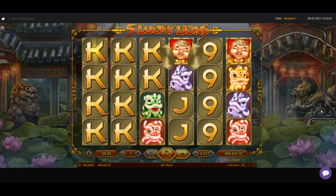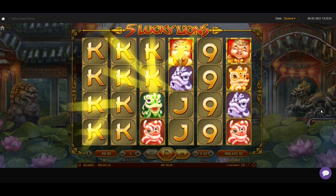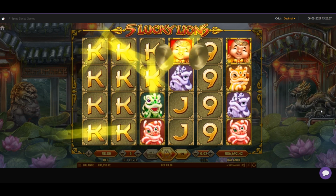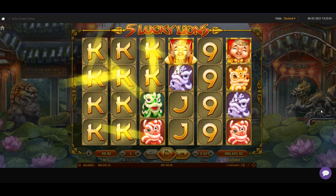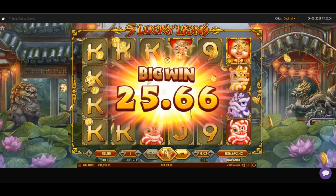Okay, seems to be spinning for quite a lot. Lots of kings there. Wow, I see 10 king symbols. Do I get anything good there? I don't know. Gonna have to find out. This guy seems pretty happy. Big win. Alright, what is my big win?